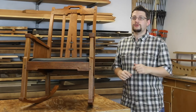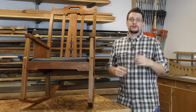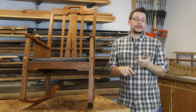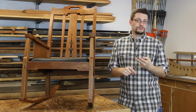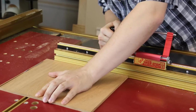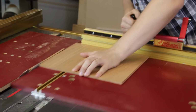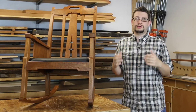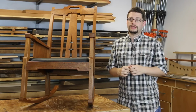So I have a question of the week this week again. My question of the week to you guys is, what do you use on top of your table saw? Do you use a miter gauge? Do you use a sled that you've built? Or maybe you're like me and you use an Incra pre-built sled that has a miter gauge on it as well. Let me know. I'm really curious to see what other people use in their shops as well.